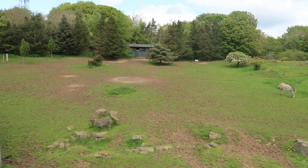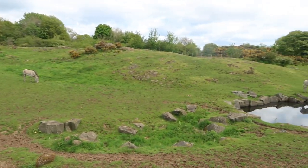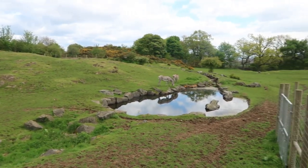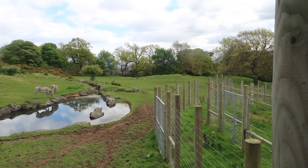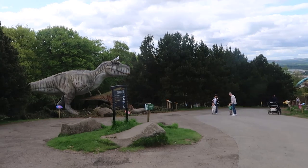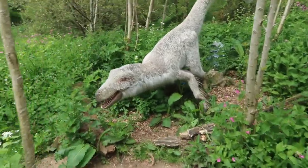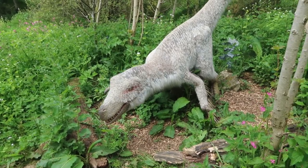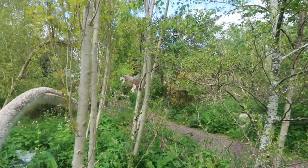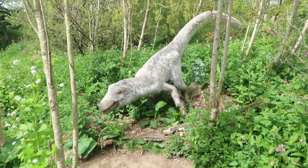Although not a multi-species enclosure, the Grevy's zebra have a huge paddock. Look at this, and all back there. The most endangered animals at Edinburgh Zoo, the dinosaurs, and one gull. I wasn't actually going to vlog the dinosaur section, but I like that they've got models with actual feathers, and there's more up there, talking about how birds are descended from dinosaurs.